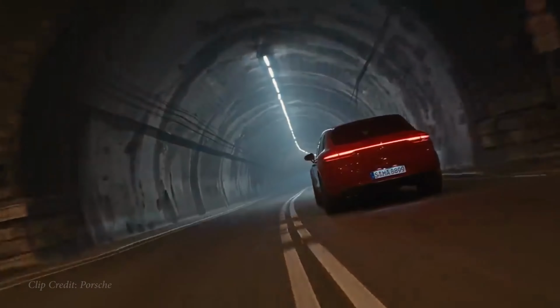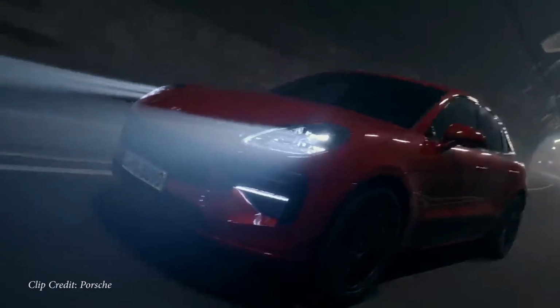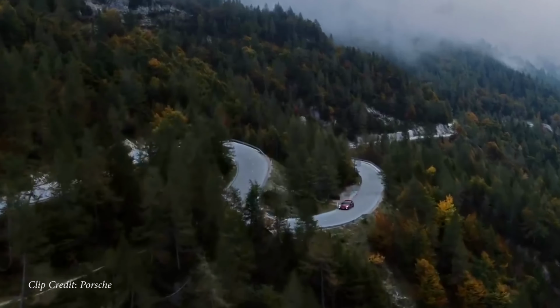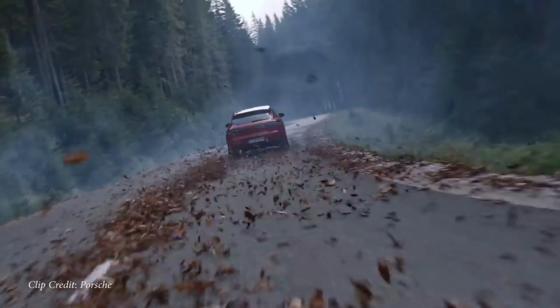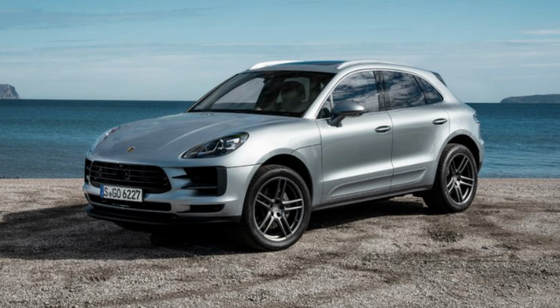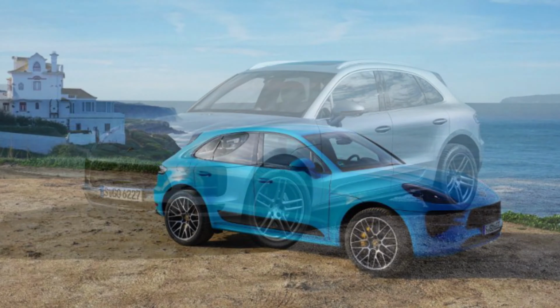0 to 60 time for the Macan comes in at 6.3 seconds, and of course, with it wearing the Porsche crest, it represents a brilliant racing history, and of course it does look like a Porsche just in SUV form, so instantly people are going to think this Macan is well more expensive than what you possibly would get it for.